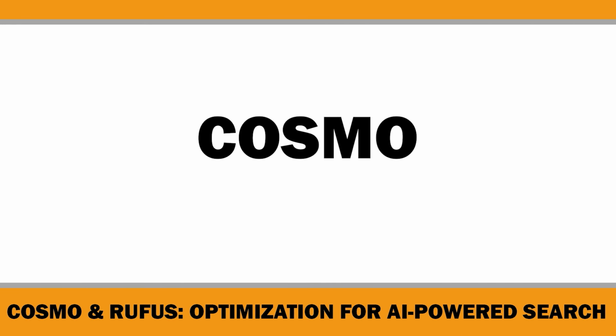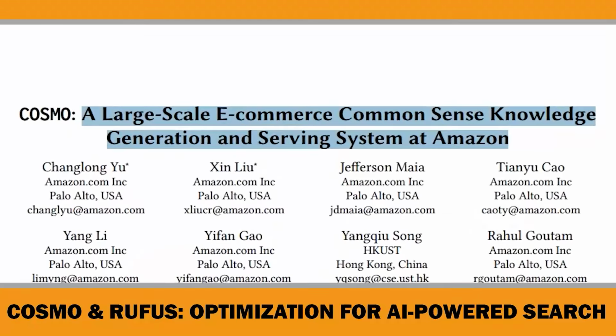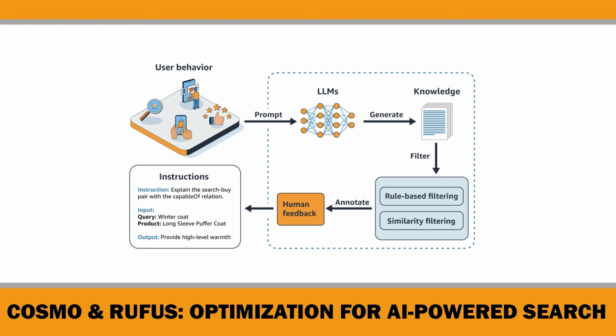Let's start with Amazon COSMO. We got aware of COSMO after the publication of its science paper around February 2024. It is described in this paper as a large-scale e-commerce common sense knowledge generation and serving system at Amazon. This algorithm leverages large language models to analyze user behavior and intent, creating a more personalized shopping experience.